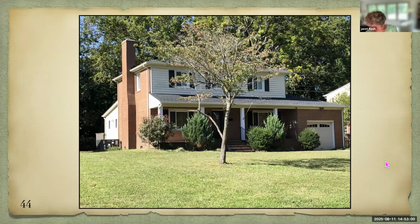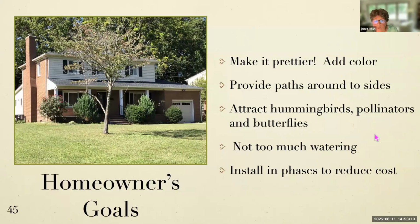Okay, now I'm going to go back to that very old typical landscape that looks like most of the landscapes in my neighborhood. I don't know about where you live, but where I live, a lot of them look kind of like this. I'm going to pretend that these people came to me. Remember, this is all made up now. And they came to me and they said that they want to make their yard prettier.